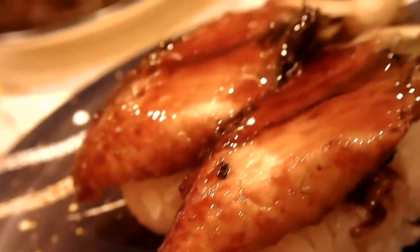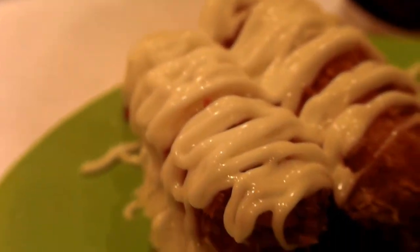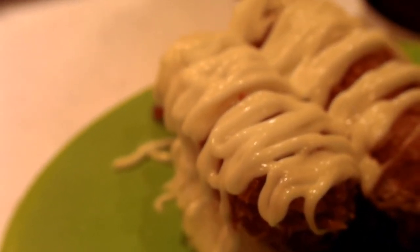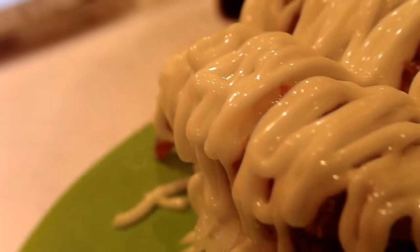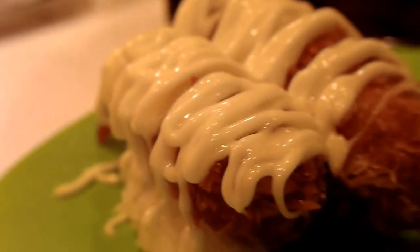Okay, so that just looks ridiculously good. This is the eel. This is one of my favorite types of sushi. We have some tempura squid right here. This salmon with cheese sauce, I'm not gonna lie, it actually looks pretty good. I'm a little hesitant. And we have a fried shrimp. It's a lot going on, but should be delicious either way.